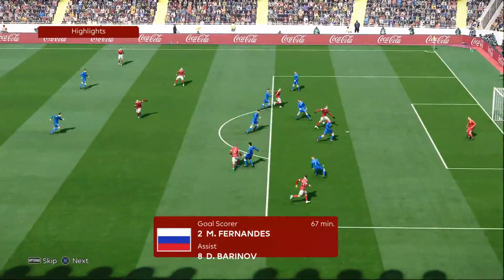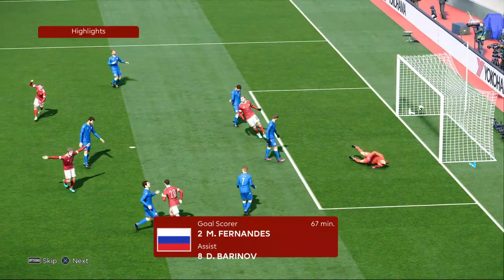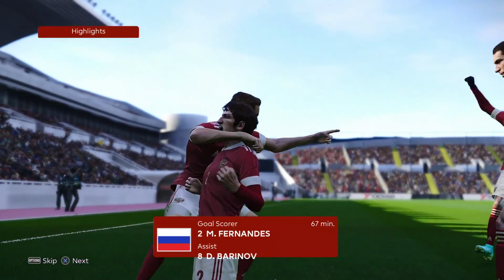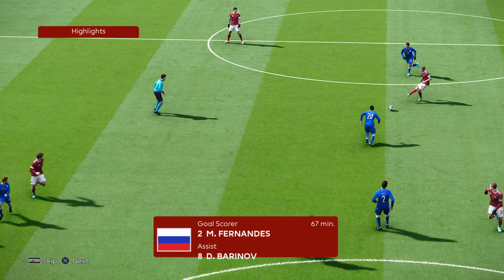Here's our goal, a bit past the hour mark. Fernandez. What a strike. What a knee slide. Take another look at that.